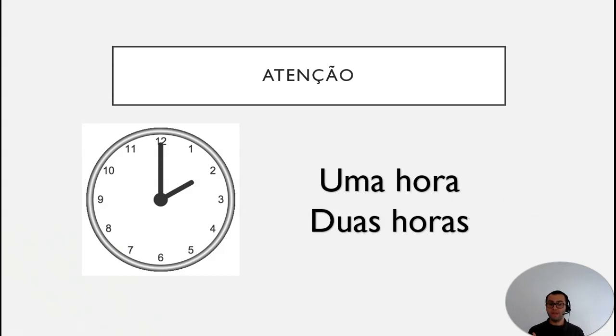So instead of saying 1 hour, um hora, you would say uma hora. And for 2, dois horas, no, duas horas. This is very important, especially if you speak Spanish or English as a native language, because English doesn't have those genders in numbers. And in Spanish, you have just the number dos for both dois and duas. Keep that in mind when speaking the numbers.